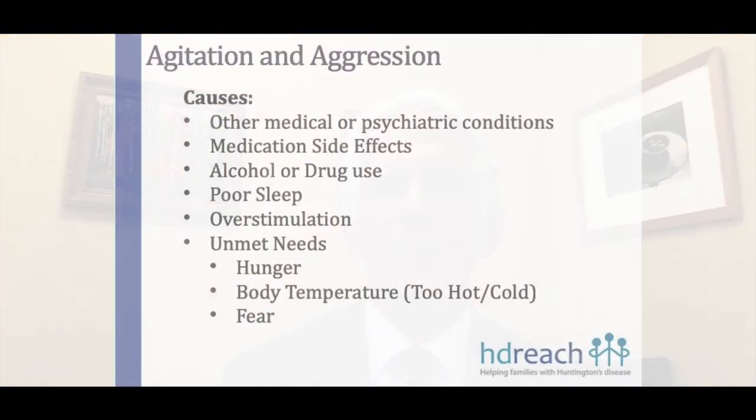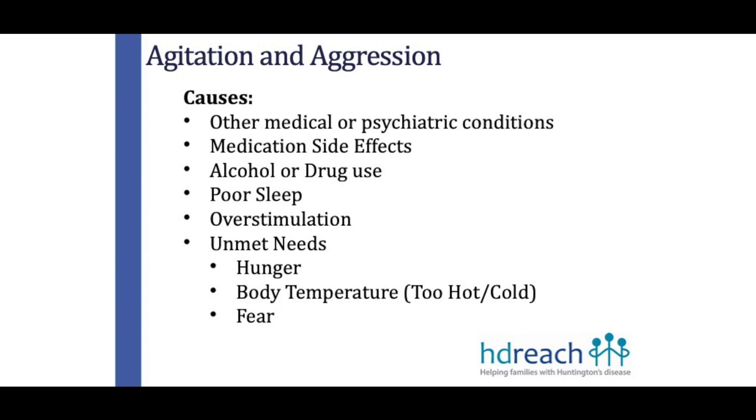And so how do we understand these problems? Well, again, first we have to understand what's causing it. Sometimes it's other treatable medical or psychiatric conditions.